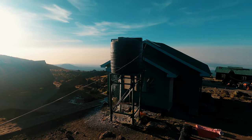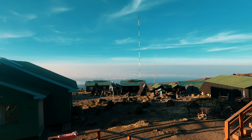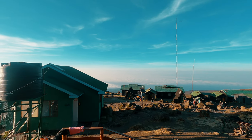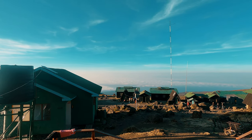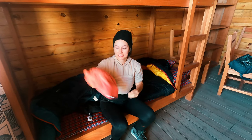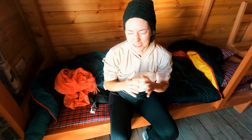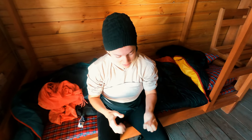But looking forward to the last push. Very long day today until the next station, and then waking up at midnight at the end of the day for summit. Feeling good? Yes. My fingers are numb. Yeah, the altitude does that.